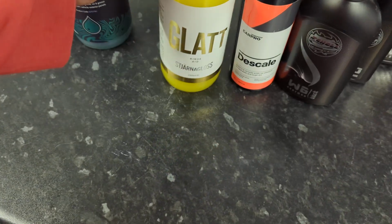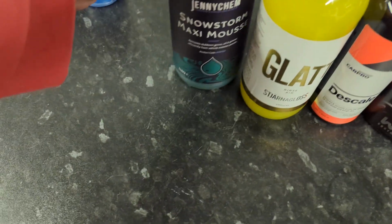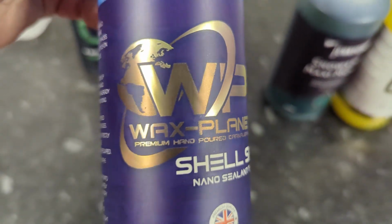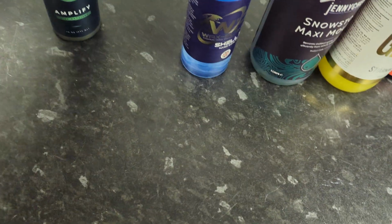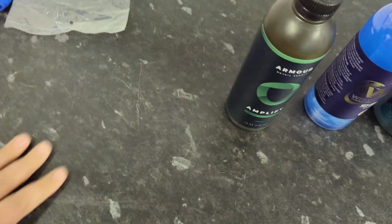I'm struggling with hay fever. Okay, the branding's not so great on that one. It's okay. But even the Wax Planet, they thought about logos and stuff. You've got to think about logos. I think you've got to do more than just a default text. So that's just my thoughts.